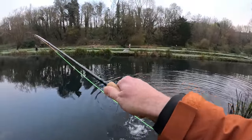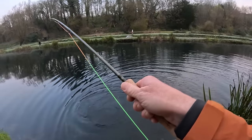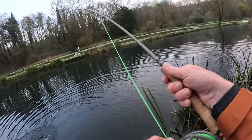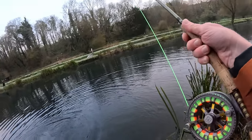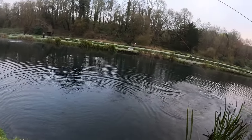Bunch of little rainbows out there, and the brown looked at it once, and then the rainbows came in and grabbed it. Fair play.